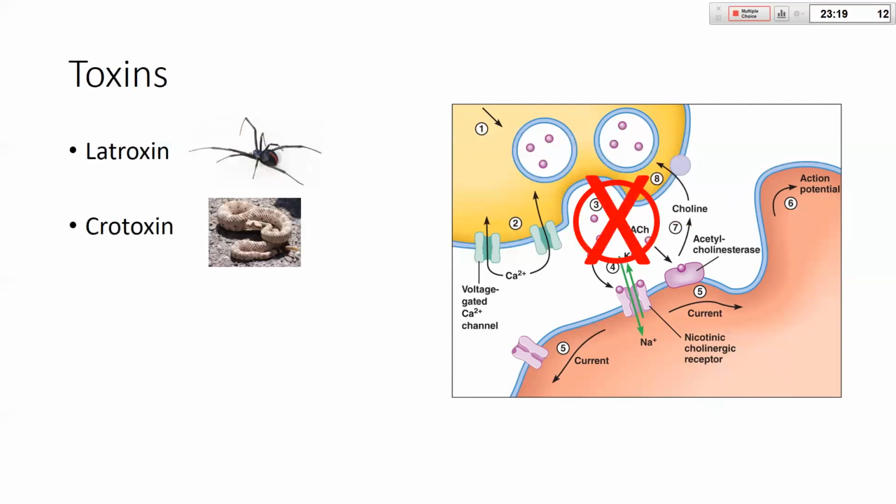Let's look at chrotoxin. Chrotoxin is in the venom of a rattlesnake, and this toxin basically blocks the effect of acetylcholine at the junction. So instead of what we saw with latroxin, here we have no acetylcholine at the neuromuscular junction. What do you think that would present with? Muscle weakness, so paralysis or muscle weakness, which is the opposite symptom of latroxin venom.